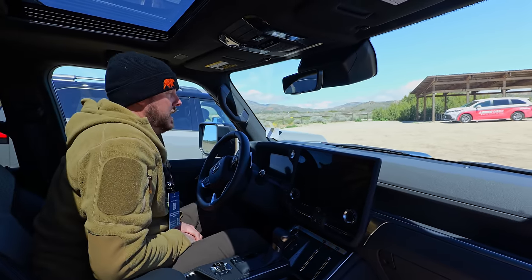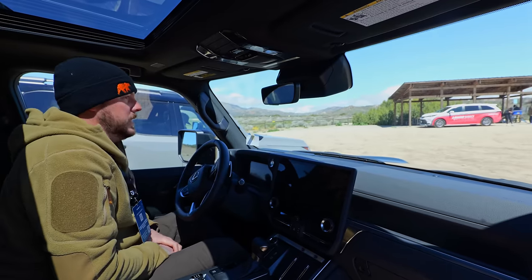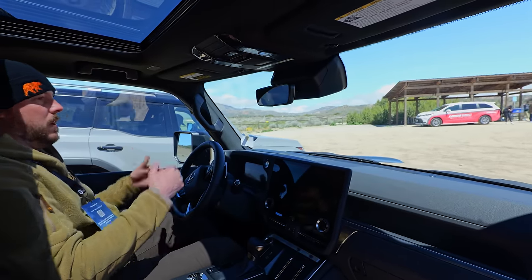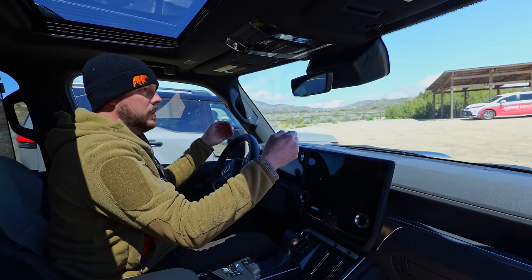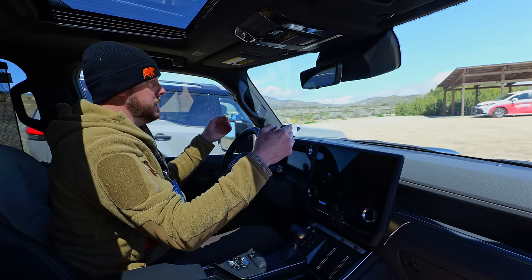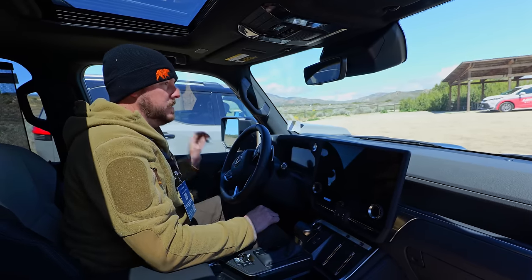I like that a lot. It's a very long nose. It's longer than I was expecting from in here, but the nice part is you have a real indication of where the end of your vehicle is. So when you're trying to navigate obstacles, you can really see where the front of the vehicle is actually placed. So that's a big plus.